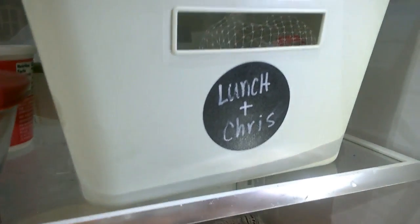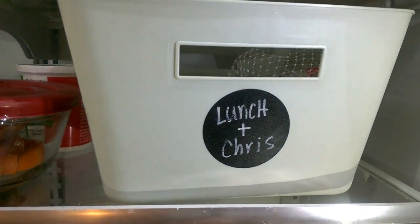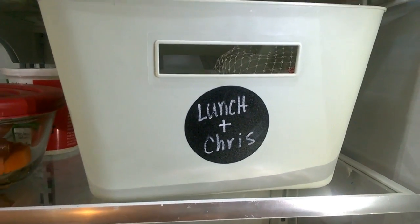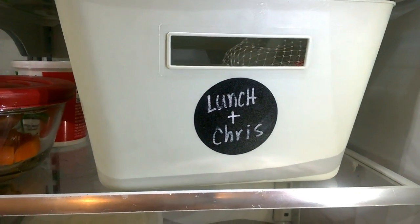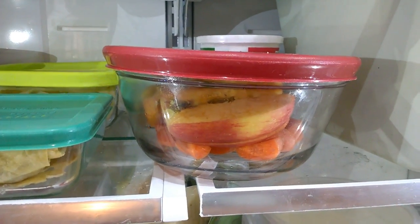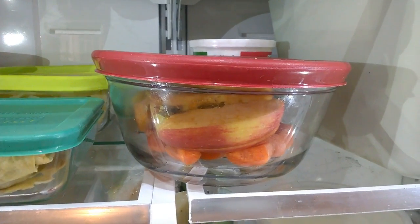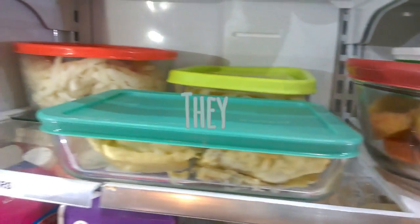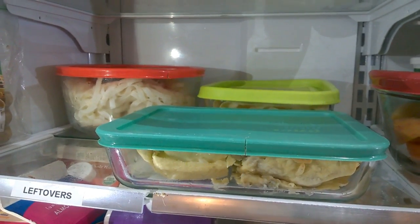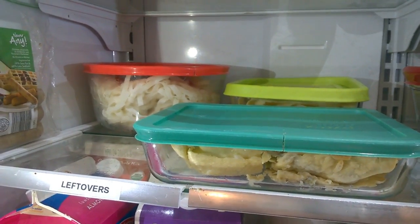This is lunches and Chris. Chris is my husband, so I put little snacks for him to grab in there and then stuff to make lunches. It's basically a nice way to say to my kids, don't touch this bin. More sugar glider food. So sugar gliders eat little dried pellets and they also eat fruits and vegetables. And then this is our leftover section. I'm becoming a real fan of leftovers. Didn't used to love them, but becoming a real fan.